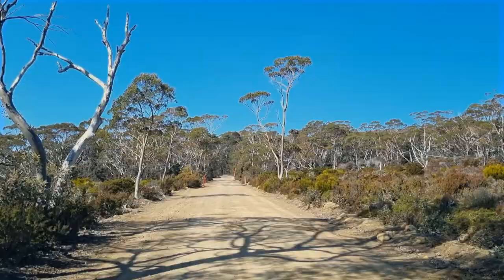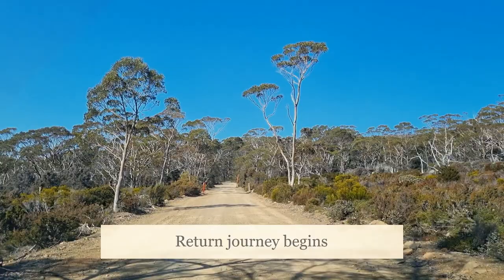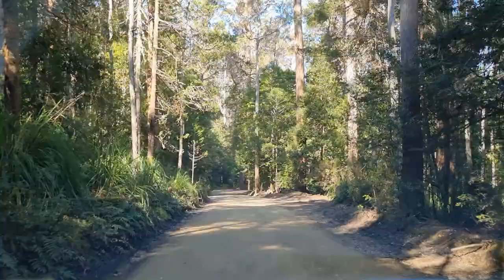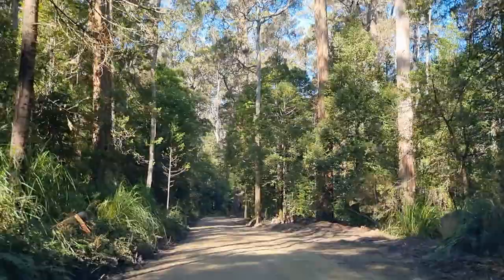In winter, the road up to Lake Dobson is usually covered with ice. Sometimes due to heavy snowfall, the road is closed as well. So if you are coming in winter, it's best to check with the visitor center about the road conditions, and you may also need to go in a four-wheel drive.